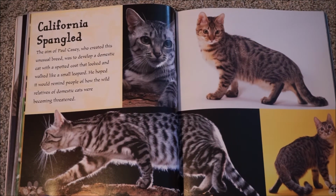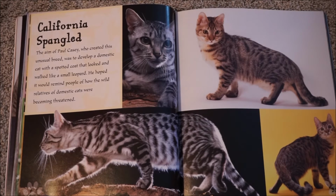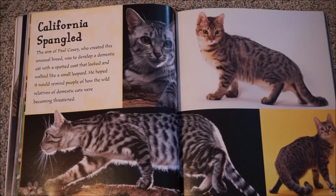The California Spangled. The aim of Paul Casey, who created this unusual breed, was to develop a domestic cat with a spotted coat that looked and walked like a small leopard. He hoped it would remind people of how the wild relatives of domestic cats were becoming threatened.